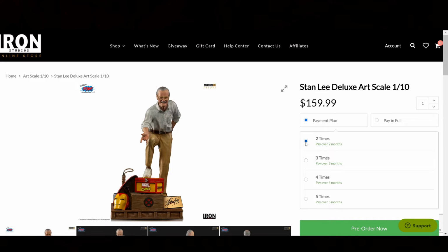Now, this was showcased through the week with, in this case, the San Diego Comic-Con online experience. They released it, and as soon as they released the photos on social media, it went viral on Twitter, Instagram, Facebook. People were talking about it because it's very nice looking. We love Stan Lee. Everything that portrays Stan Lee, we love it.